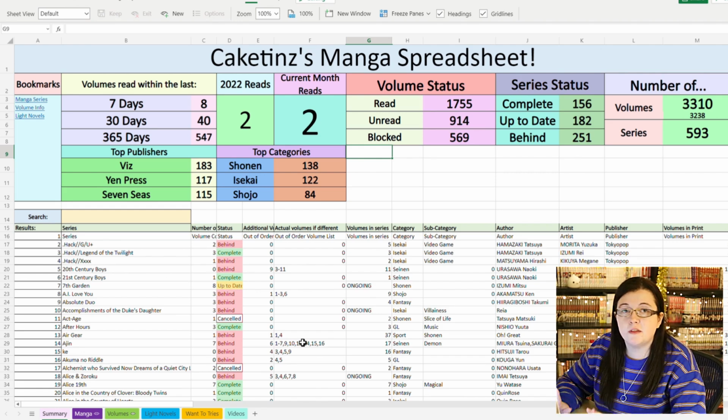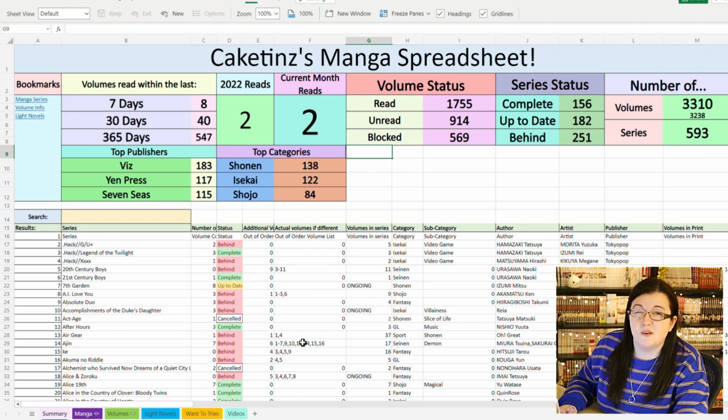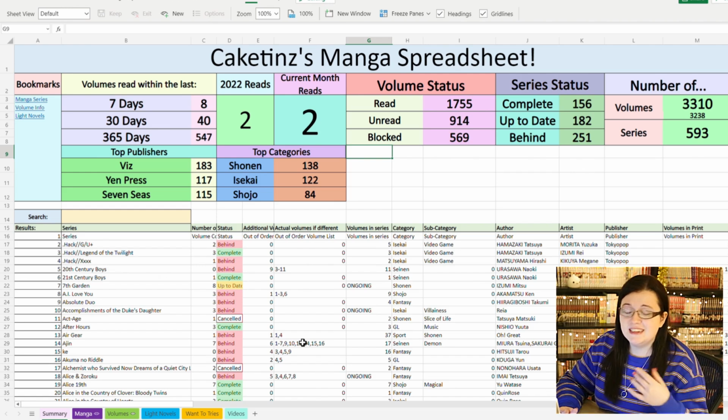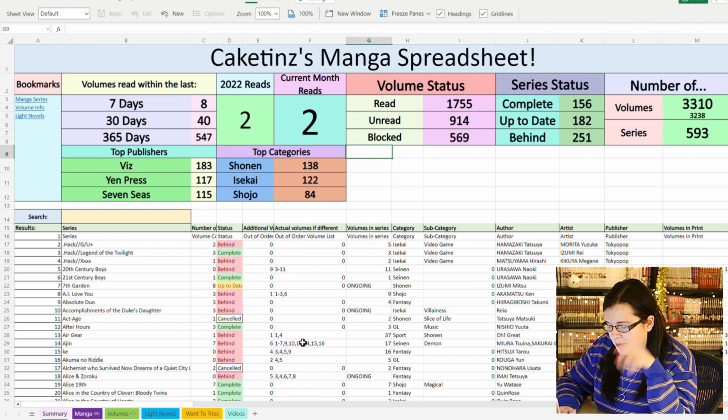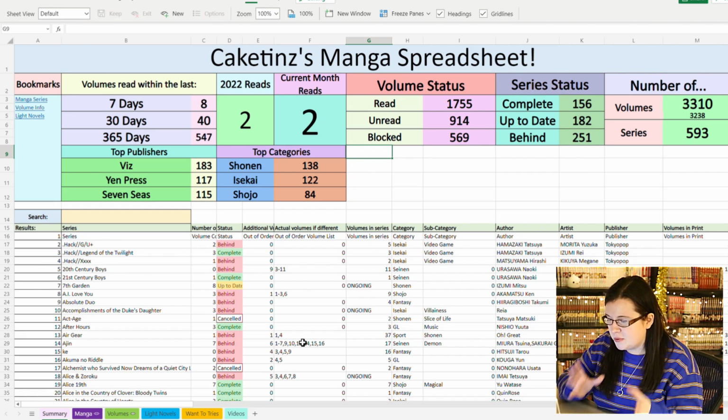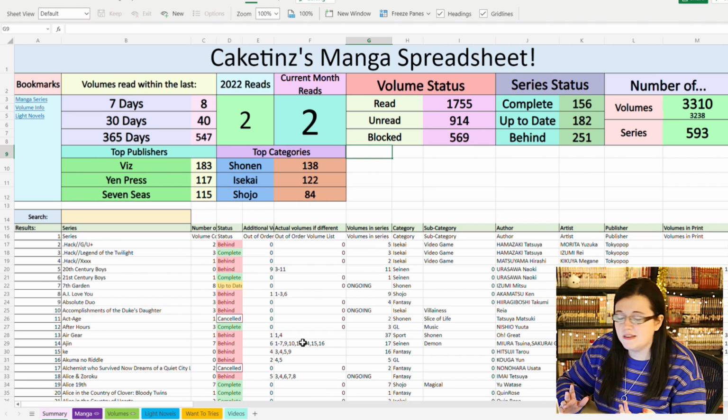If you have any further questions that I didn't answer, or you just want to ask more questions about spreadsheets, I'd be so happy if you did ask me questions about spreadsheets. Throw them into the comments down below. I'm not a particularly huge spreadsheet whiz. I'm trying to be. I'm trying to improve myself, particularly in Excel, because that's what I'm using.